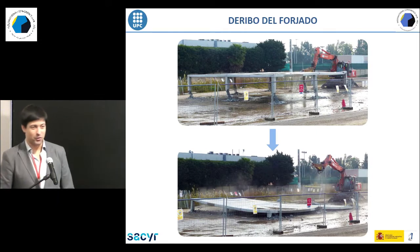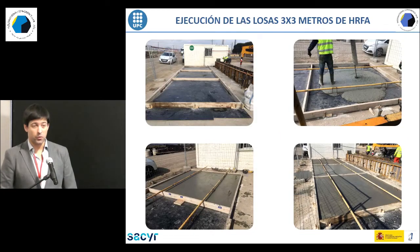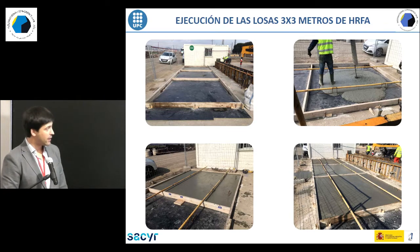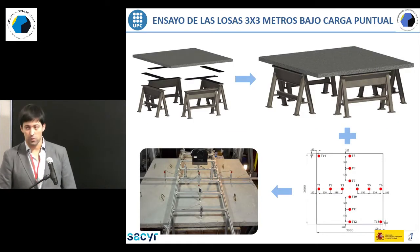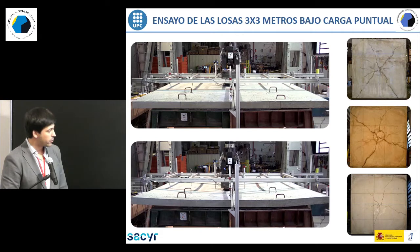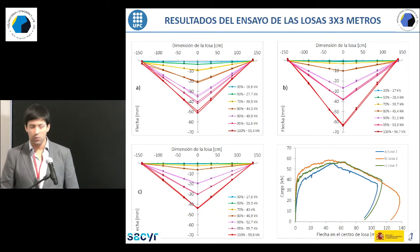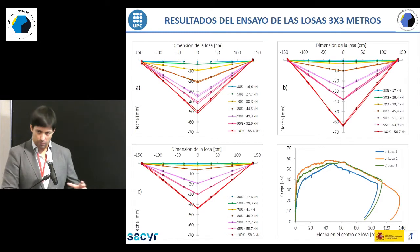So at the end, we were not able to destroy it with vertical loads, so we went with horizontal loads, and with this we were able to break the specimen. Furthermore, we produced slabs with the same dimensions to be tested in our lab, but under punctual load, to see the punching capacity of this material. These are the results for you to know. There were three slabs, and I want to note the low scatter we obtained in this test. Although we know that fiber reinforced concrete is a material which itself has variability, when we deal with big elements with big yield lines, the scatter is reduced.